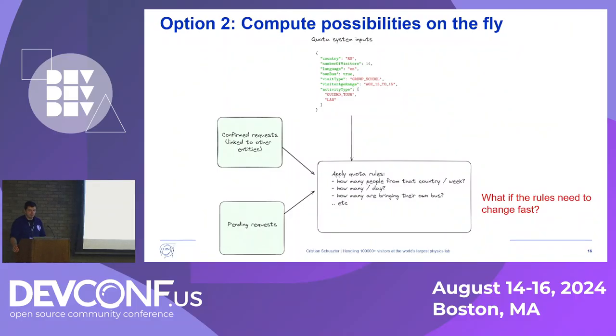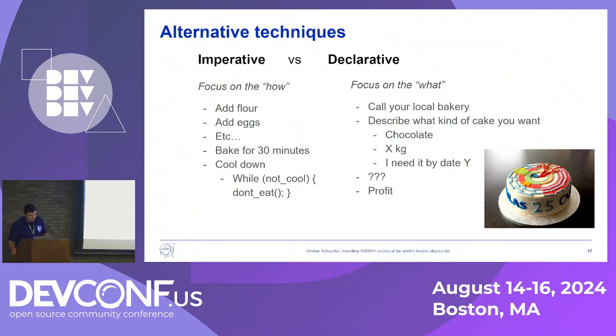There's another option. So we can compute possibilities on the fly, but like I said, the rules change fast. They're quite complex sometimes, so maybe it's not the most computationally efficient to do that, right? Because then you apply all the rules to all these things, combining them with the input that comes from the quota system, and, well, then you give a yes-no answer, basically, and you say which dates. Think about the fact that you also need to provide 9 months of information, because you can book from any moment from today to 9 months in the future. So we need to tell you the availabilities for all those days, right? Well, there are some alternative techniques.